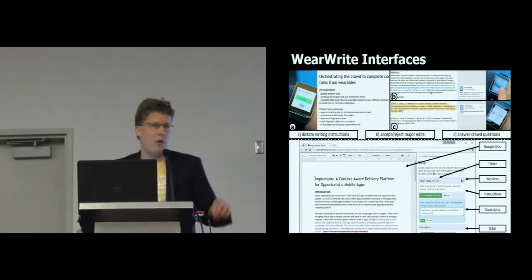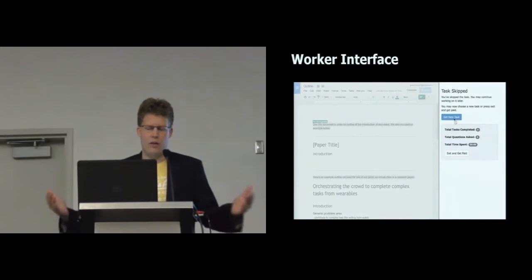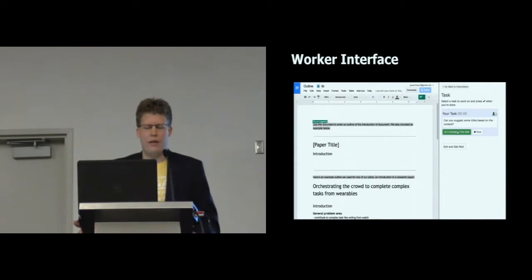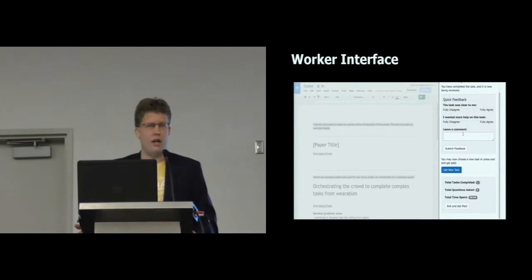What I'm going to show you is a very quick video that shows the worker interface. The main thing to see here is how flexibly workers can choose tasks. If a worker comes in, they can skip tasks that they don't like or don't feel comfortable with. They can then accept the tasks, make these edits in the Google Doc, and once they think they're done, they can mark the task as completed.